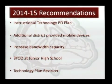We're always looking at ways to better what we do. So for next year, going forward, our recommendations would be that we continue our instructional technology plan, get more teachers involved, and create these leader teachers that you see here tonight. I do believe that these are leaders in their buildings, not just because they use technology, but because other teachers are contacting them. Additional district-provided mobile devices, not just for students, but also, as Brenda mentioned, we understand the need for our teachers to have those, so we are dedicating dollars towards making sure that our teachers have an iPad. We talked about increasing bandwidth. We'll work on that. BYOD at the junior high, and finally, our tech plan revision.